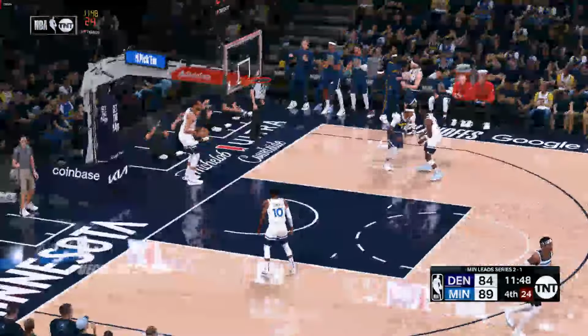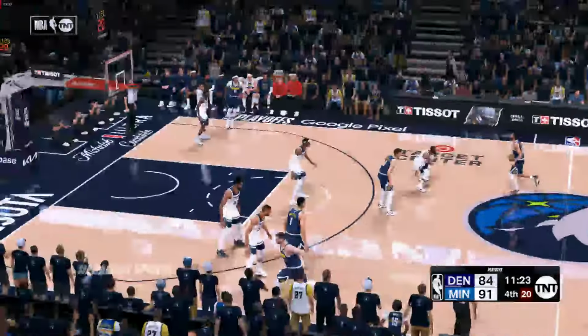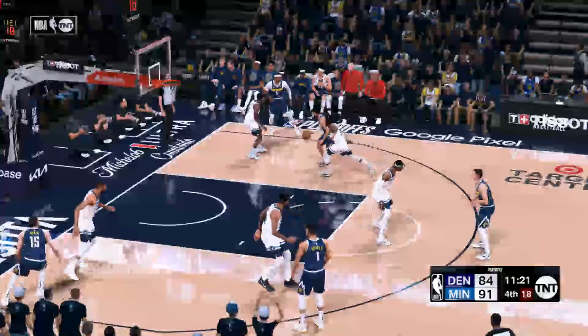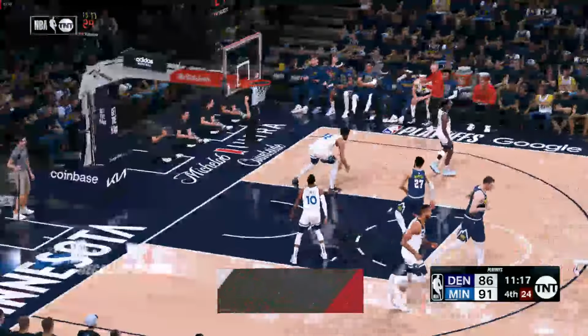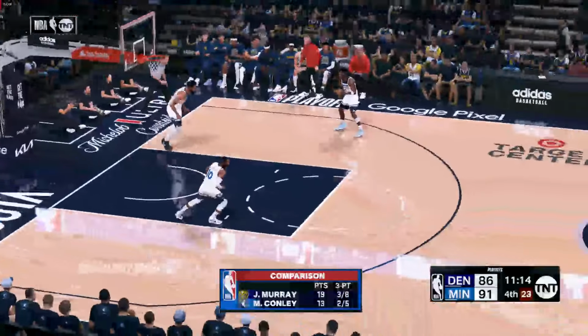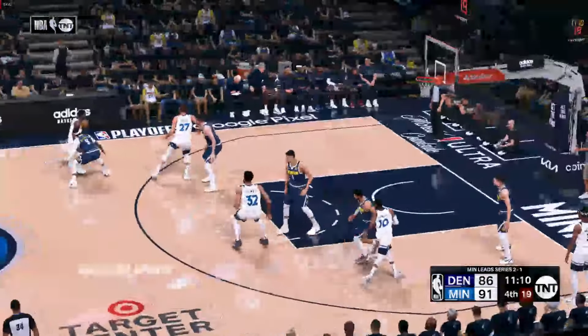Up top, Edwards. Lays it up and banks it in. And despite the height disadvantage, oh my, he just attacks that interior. Yeah, no stopping him on that play. Sometimes even the taller defenders are helpless to stop him. That was another look at our mobile one drive of the game just a moment ago. And the way he's been able to protect the ball from the defense is really incredible. He makes it look so easy.